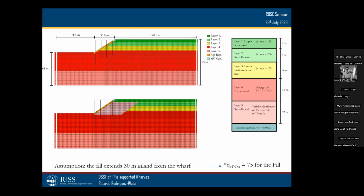So from that, I scale that motion to match a 950-year return period, and I scale it down to match 200-year return periods. Parallel to that, there are also some analyses that we are making with ground motions selected to be compatible with the uniform hazard spectrum. But that's something we have done at the 1D level. We haven't done it at the 2D level.